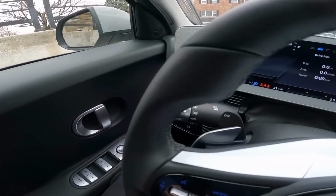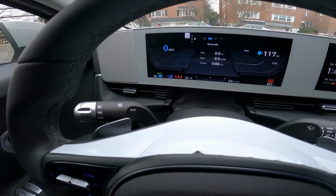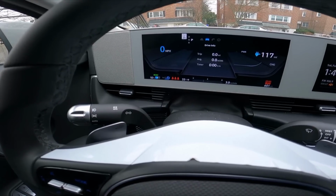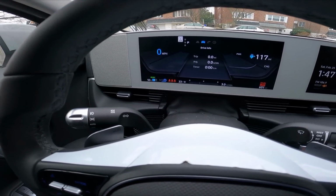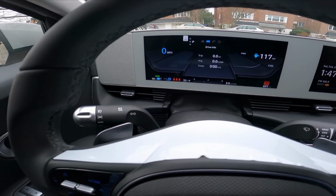Now, as for the current temperature right now, it is 33 degrees outside, and I'd say that's roughly the same temperature that it was when it was happening with my Ioniq 5 Limited. Now, as soon as it gets warm outside, it stops doing it. But when it's cold, man, it's squealing. It's pretty loud.